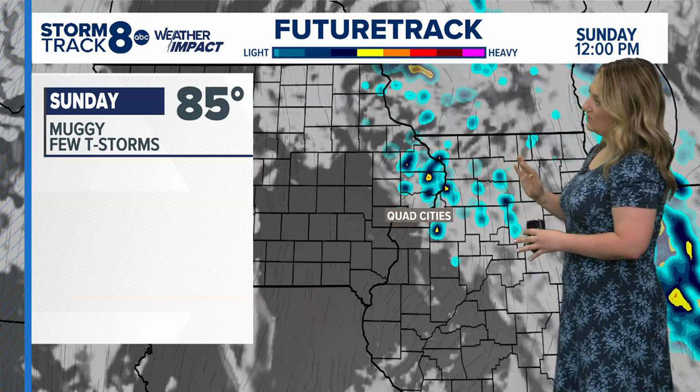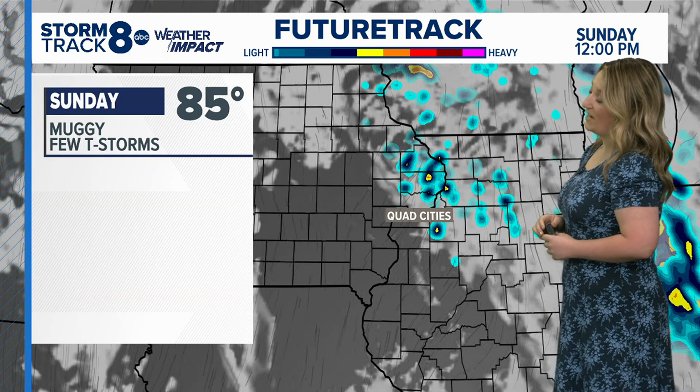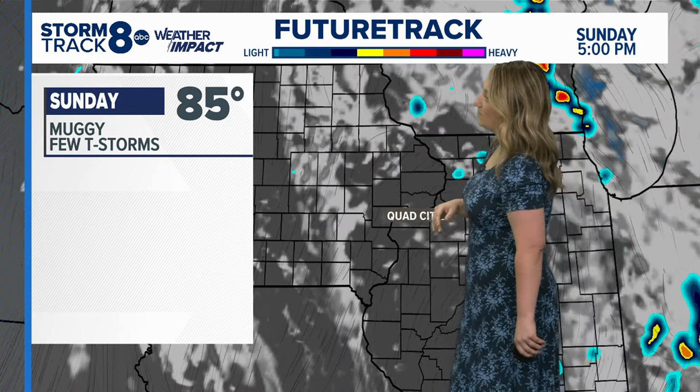Future track, again, does show a lot of dry time for today. So outdoor plans should be good to go, despite the fact that you could find yourself in a brief shower or maybe an isolated storm later on in the early afternoon hours. But by the evening, I really think all of us will be completely dry.